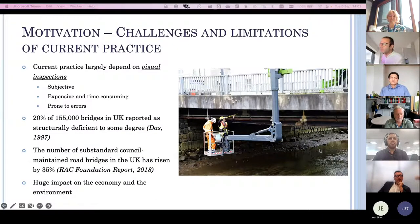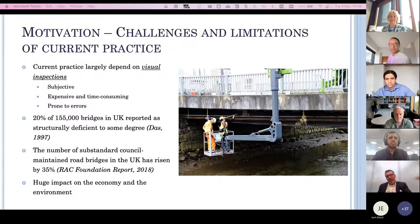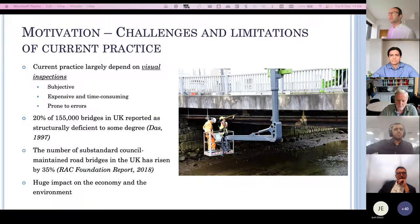So the motivation behind this research project comes from the shortcomings of the current practice for maintaining bridge assets. The current bridge condition assessment techniques largely rely on visual inspection, so such techniques only provide qualitative results and fail to estimate the actual load carrying capacities of bridges. And based on such techniques, thousands of bridges in the UK are reported as structurally deficient in some form, and some of them are put weight restrictions, causing traffic delays. So these substandard bridges have a huge adverse impact on the economy and on the environment, hence on the society.